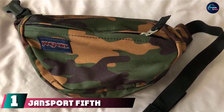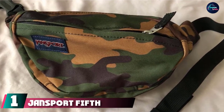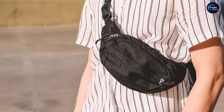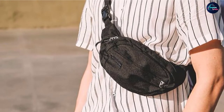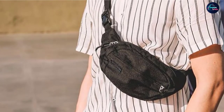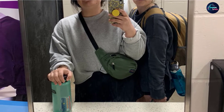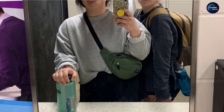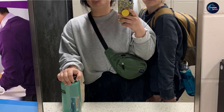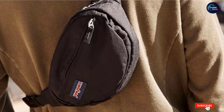At the first position of our list, we have JanSport 5th Avenue Fanny Pack. This JanSport 5th Avenue Fanny Pack comes pretty close. If you've ever owned the classic JanSport backpack, the one seen on every high school and college campus in North America, you know JanSport makes durable, spacious gear at absurdly reasonable prices. This fanny pack won't change your mind about any of that. Despite its friendly price, it offers plenty of storage space and will probably outlive you thanks to its tough polyester construction.